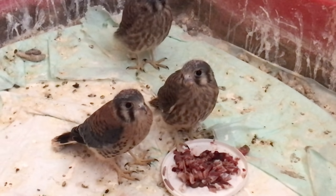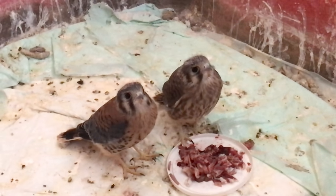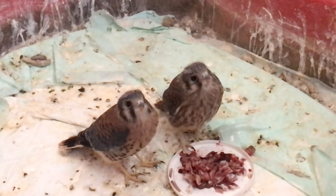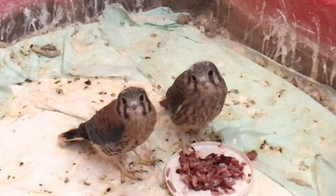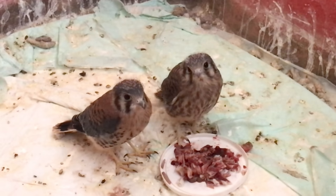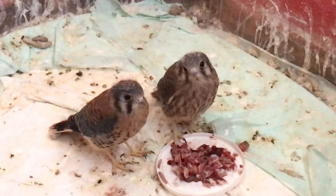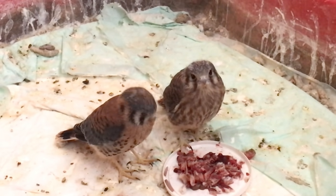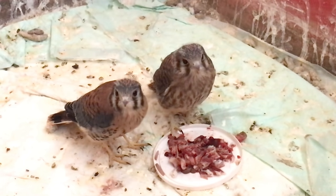Another thing that we can look at here very carefully that's wonderful is look at their faces. Now, falcons have black eyes. Hawks, on the other hand, can have gray eyes, blue eyes, yellow eyes, orange eyes, red eyes, brown eyes, but the falcons have black eyes. And so you can see those beautiful little black eyes of our Kestrel falcon, the smallest falcon in North America.